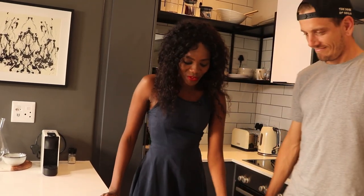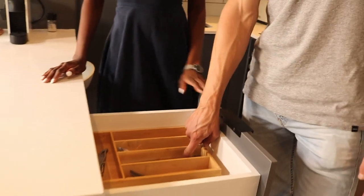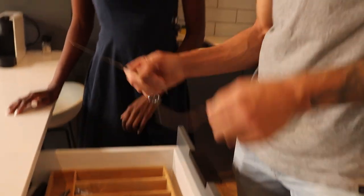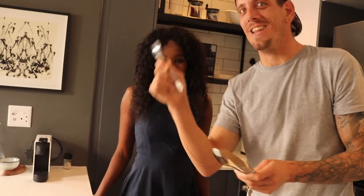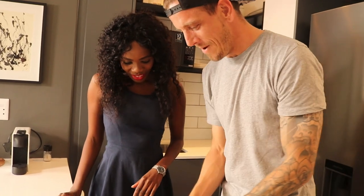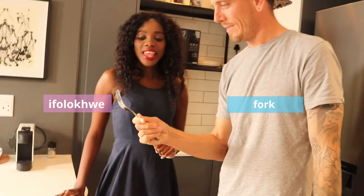Okay, then we move on to the cutlery. A fork, a knife. We'll take them out so they can't see them. A fork. A knife. A spoon. A little spoon. Okay, let's go over them again. Please, I have no idea what they are. Take out the fork. Okay, let's go for the fork.